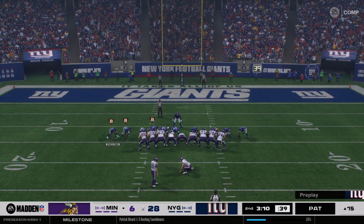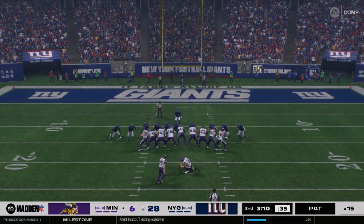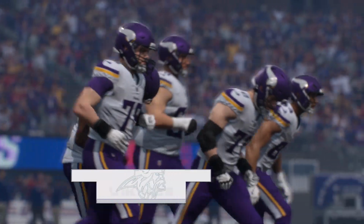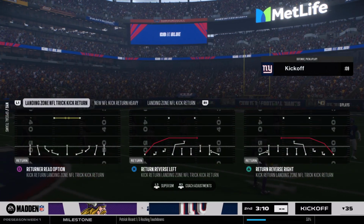Now it's Will Reichert on for the extra point. This one splits the uprights. It is good. And the lead reduced a bit. It's now 21, Vikings 7.